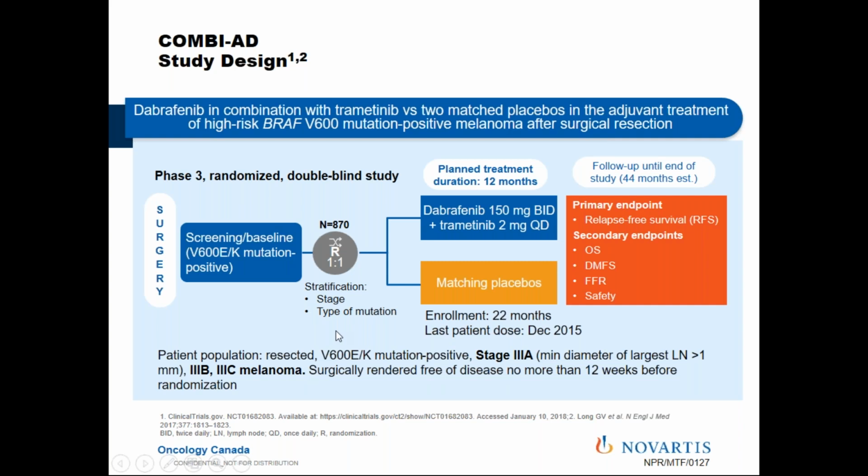So now if we come back up to the image, we can see once the patients have a BRAF mutation and have their surgery to remove their disease, they're randomized into one of two arms. Either they get dabrafenib and trametinib, which is a medication taken orally, and it was taken for 12 months, or they receive matching placebo pills. Following the 12 months, they are also followed up for additional time, for years, to look for relapse, to see if the disease comes back, as well as other endpoints like overall survival, as Dr. Claveau mentioned.